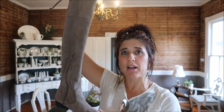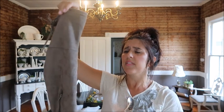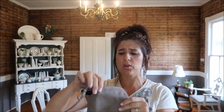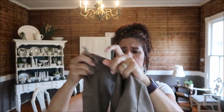I have been looking for a pair of these. I love these. They're very comfortable and very easy to put on. They're a really thin material. They have this cute little lace-up detailing in the very back. Like I said, they do go over your knees. They look really cute with skinny jeans.